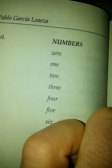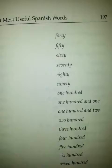So after you're done reading this book, 2,001 words, you should have an arsenal of double that in your head. This book will teach you 2,000, but there's nothing stopping you from saying 42, 48. You know, you can do that in your head. So you put 2,000 words in your head, and you can make 4,000 combinations. If you add a little verb in between these, then you can say, I want 43 beers.